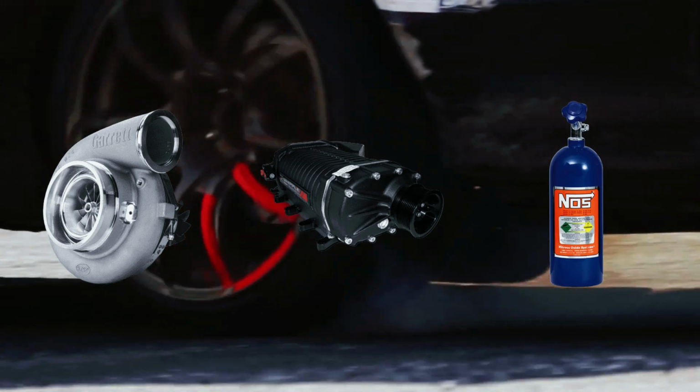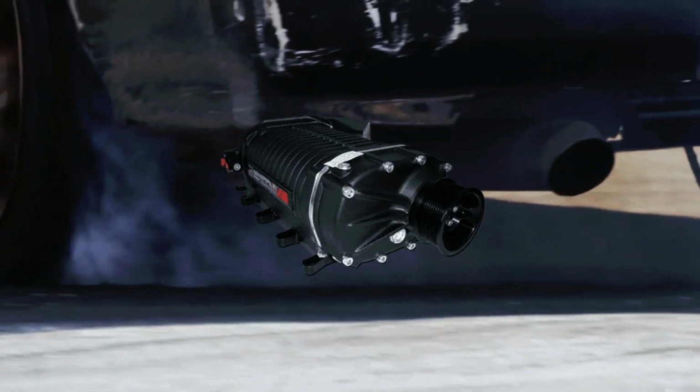Also, turbos tend to create a lot of heat, so you'll definitely have to take advantage of any cooling options you can put on your engine. Alright, next up, the supercharger.